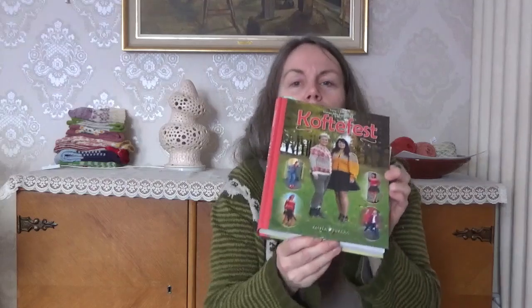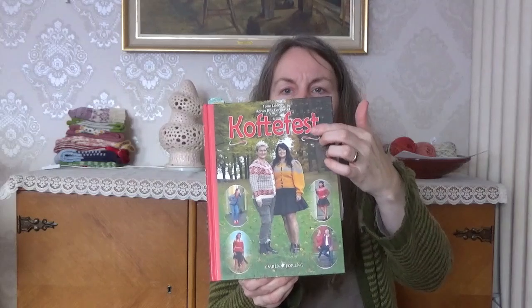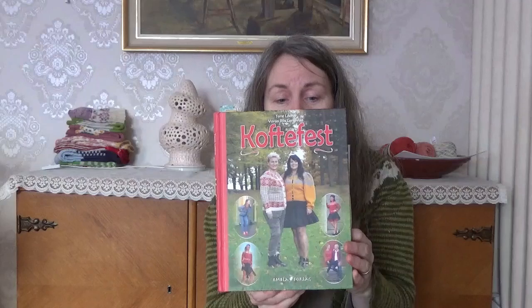We have a lot of books about knitted cardigans with the traditional patterns. I would love to show you all, but that would be a bit exhausting, so I have just picked out some of them. This is one of them. I am about to start, or I have actually cast on, but just five rows, I think, a cardigan from Tone Loeng. She has done a lot of work to collect old patterns as well. I could tell you more about that later.